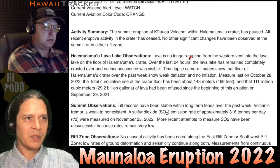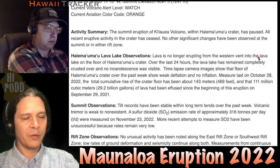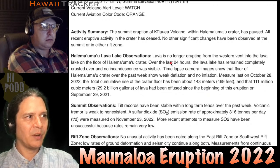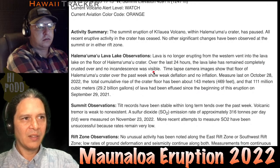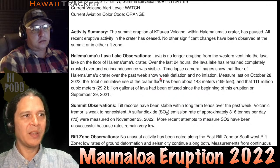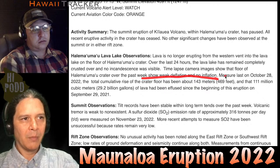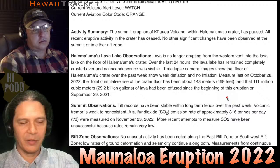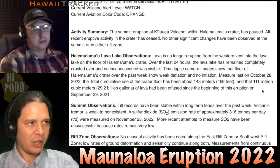Lava is no longer erupting from the western vent into the lava lake on the floor of Maunaloa crater. Over the last 24 hours, the lava lake has remained completely crusted over and no incandescence was visible. Time-lapse camera images show that the floor of Maunaloa crater over the past week shows weak deflation and no inflation. That's an interesting note there. Measured last on the 28th, they show a cumulative rise, and we can skip over that since that's from before all these changes.